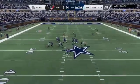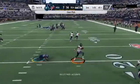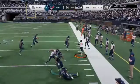Throwing now, Wilson on first down. Oh, a ball batted in the air, and now it's intercepted. Picked off at the 21.